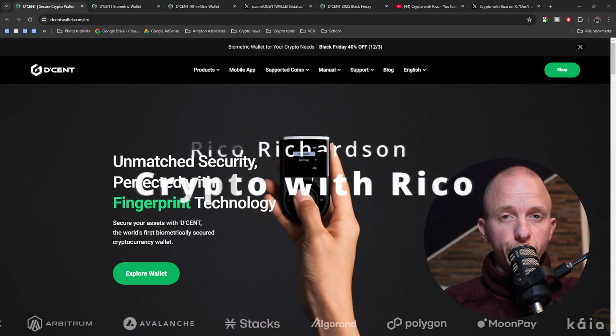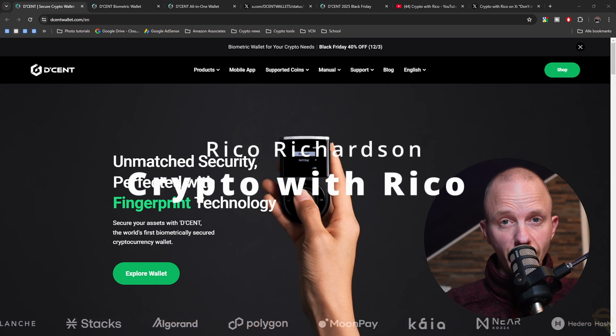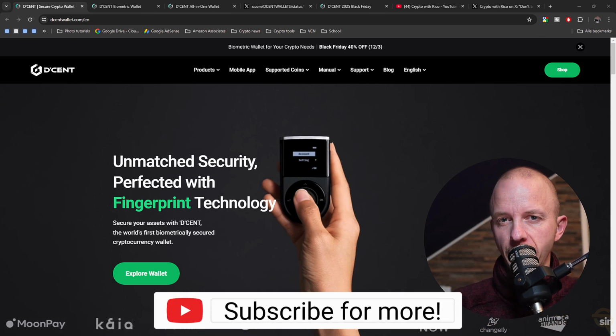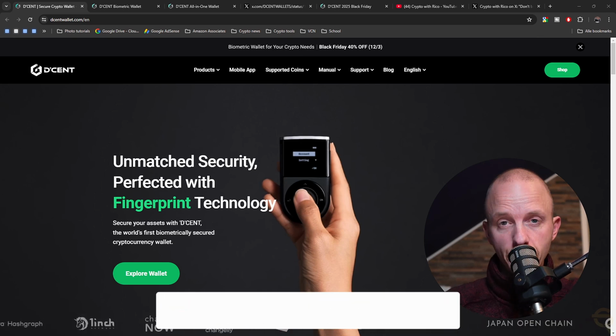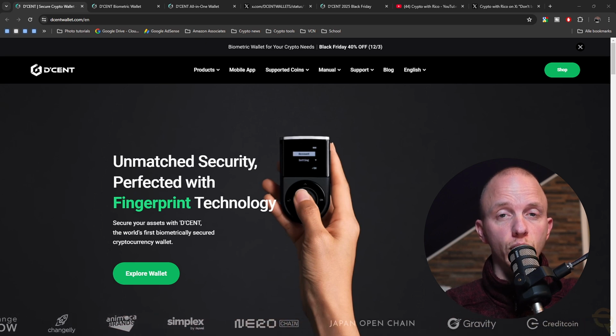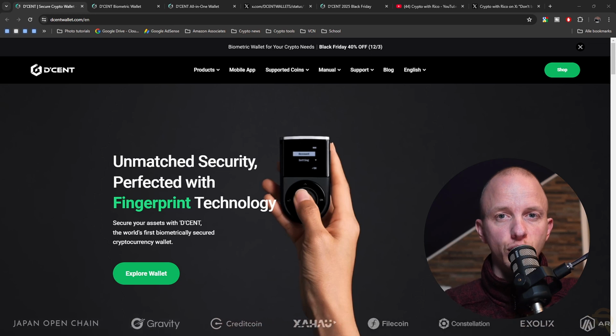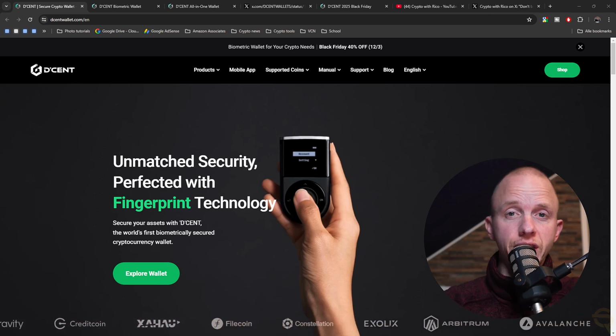There's a moment every crypto holder reaches, that point where you look at your coins sitting on an exchange or inside a browser extension and think, maybe this shouldn't stay here. And that moment usually comes after hearing one too many stories about lost funds, sudden freezes, or someone clicking the wrong link. And that's where D'CENT enters the picture.